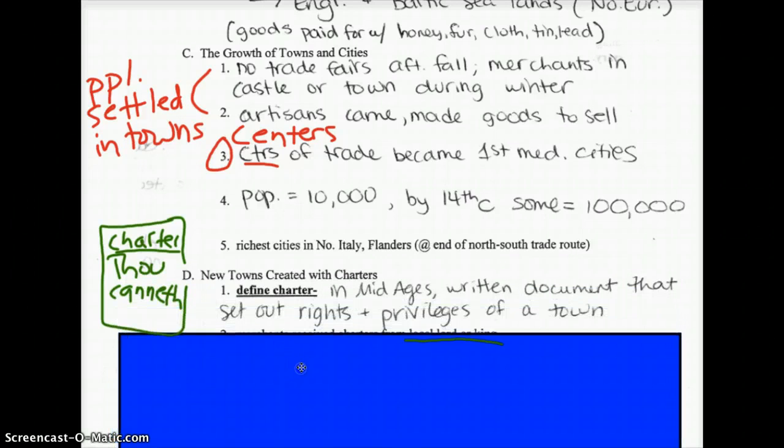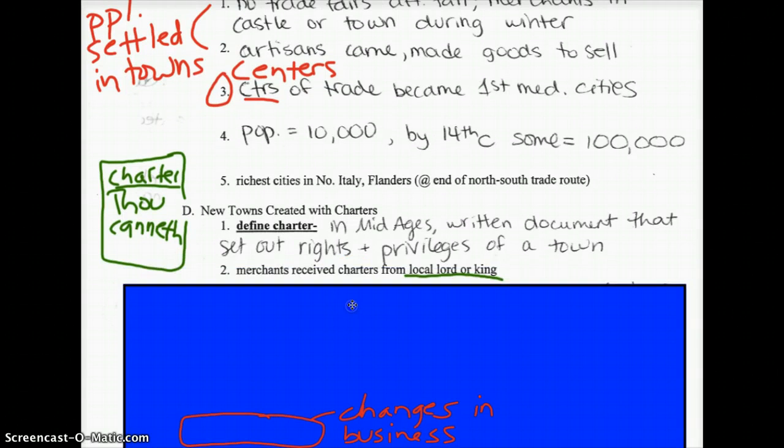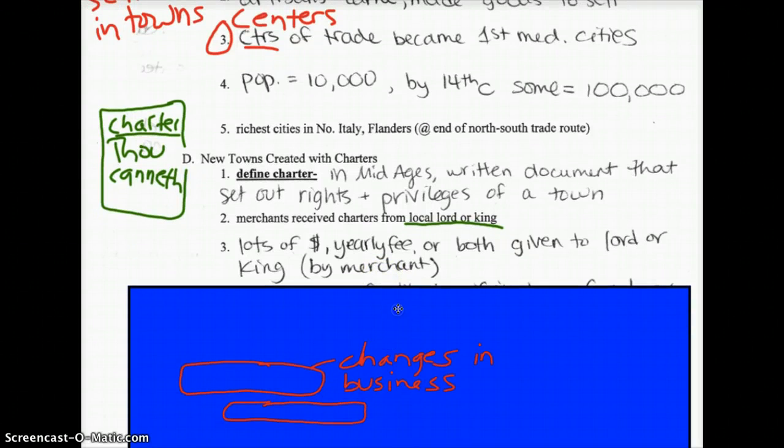Then you're going to have a charter. So you need to make sure your definition is correct. If you didn't use a glossary, it may not be correct. But the charter is going to tell you what a town can and can't do, the rights and privileges. So a merchant would get a charter from a local lord or king. Then to get this charter, the merchant had to give a lot of money, a yearly fee, or both. So that's how the charter was granted for what I have in number three.